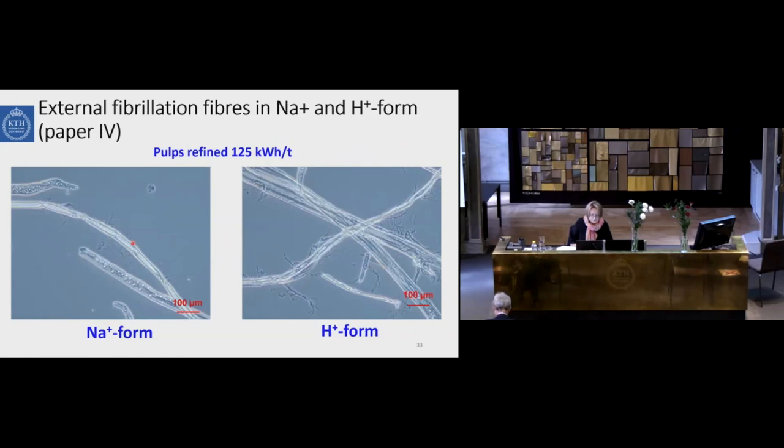The fibrils for the pulp or the fiber in the sodium form are quite tiny. The fibrils are small, but you have to remember this is a highly swollen material, although they are quite short and tiny. While for the pulp in the proton form, you have larger chunks that are kind of torn out from the fiber surface, and the fibers in the proton form are minimally swollen, I would say, and also more brittle. So clearly we have a difference in fibril characteristics between refining in sodium and refining in calcium form. And not shown here, but it was the same with the pulp in the calcium form.